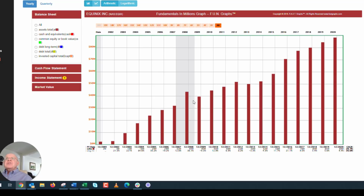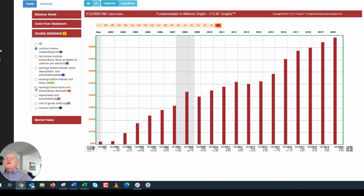These burgundy bars here are common shares outstanding. And I don't have that posted here, and I'll show it to you. So this is common shares outstanding. You can see they increased that to 3 million. That was a 21% increase. And then to 10 million, which was a 200% increase. And last year, they had 88 million shares outstanding.